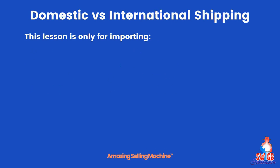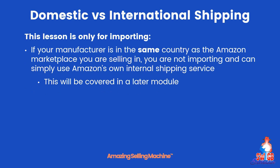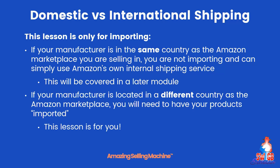Now, this lesson is only for those importing their products. If your manufacturer is in the same country as the Amazon marketplace that you're selling in, you're not importing, and you can simply use Amazon's own internal shipping service, which is very simple to use, and we will be covering that in a later module. However, if your manufacturer is located in a different country as the Amazon marketplace you're selling in, then you will need to have your products imported, and this lesson is for you.